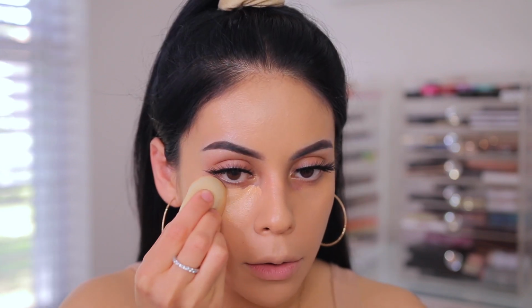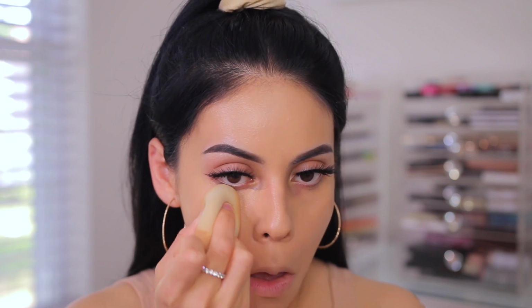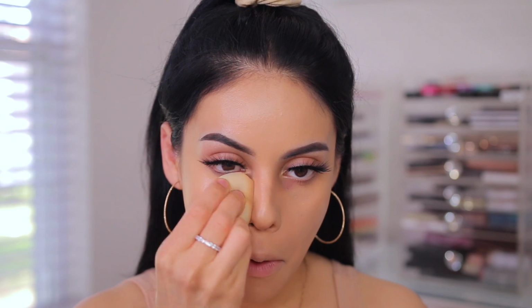I used the shades 220 and a little bit of 235. These are too dark for me. I definitely need to go down a couple shades, but I still wanted to show you guys that you can see it does have some pretty, I would say, good natural medium coverage. It's not a super full coverage concealer.